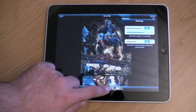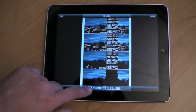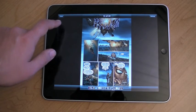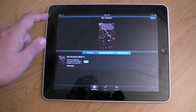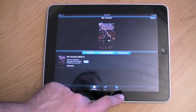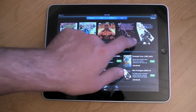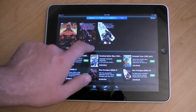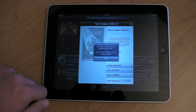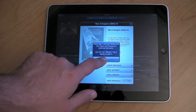You also have this handy scrubber at the bottom, and you can use that just to jump between pages. Again, it doesn't scroll as well as some other applications, and I know there's terrific hardware here, so I'm not sure what's up with that, but hopefully Marvel will fix that. If I had downloaded other things, you would see recently downloaded and recently viewed. If I want to download more, I can go to the store. There's free here. If I want another copy of Avengers, I can just come here. I can click the free, and it's going to ask me to sign in with my Marvel username and password to download this comic.